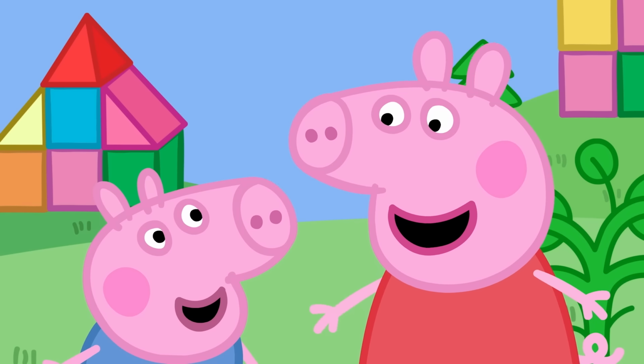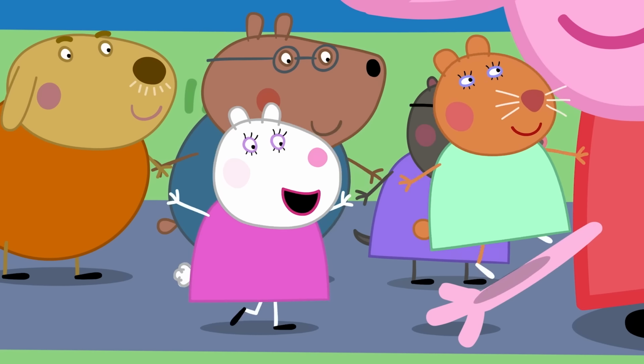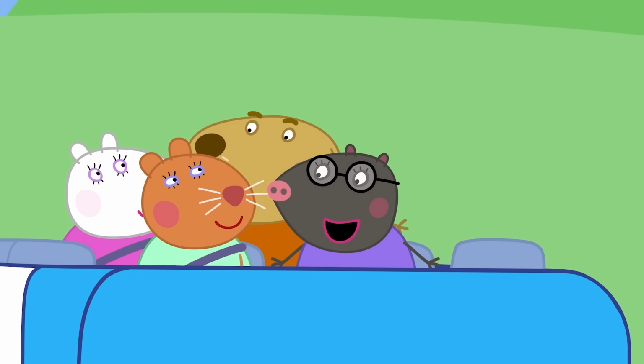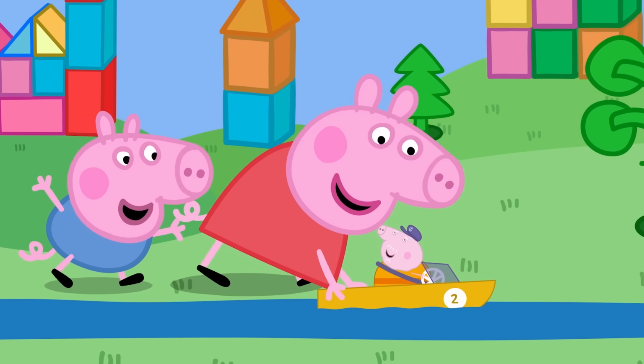Giant Peppa and Giant George love to help their friends in Toyland. They help the passengers to get on the bus. Oh, wee! Wee! And help the boats go very, very fast.